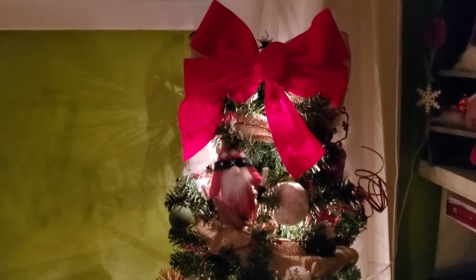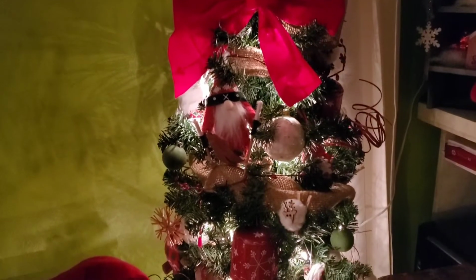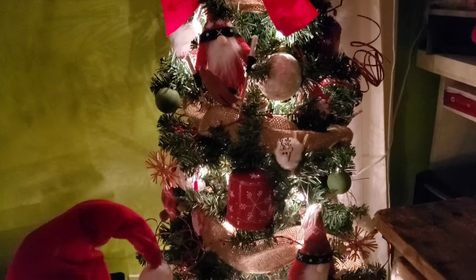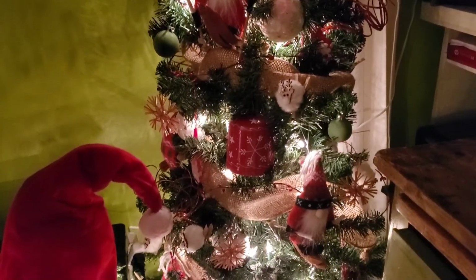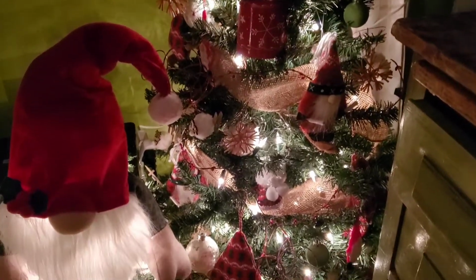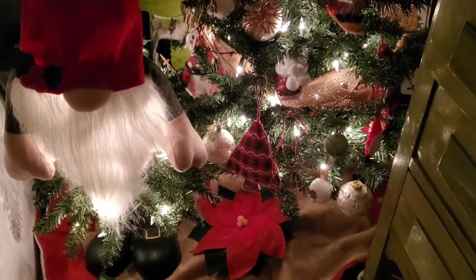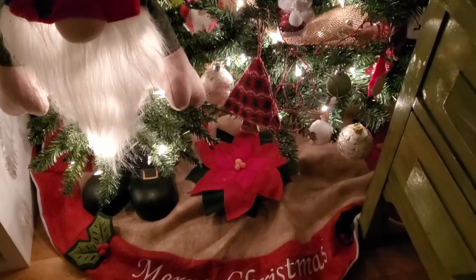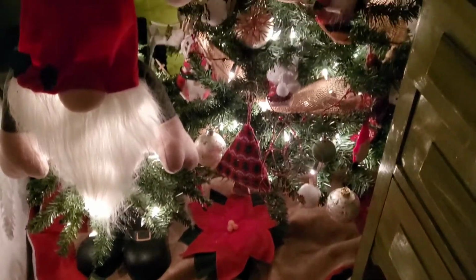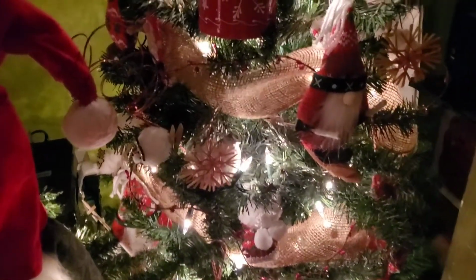Here is our tree of the day. And yes, it is another gnome tree. And this is the tree that I had to block out from our little Mr. Gnome sitting right next to it. So we've got our Mr. Gnome tree and we've got our other tree. The tree skirt is super cute. It's a burlap one that I've had for years. It says Merry Christmas. And we have got some fun ornaments on this tree.